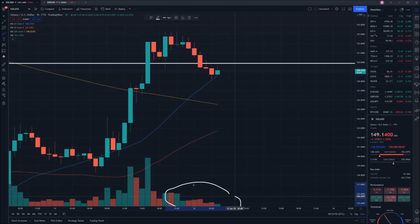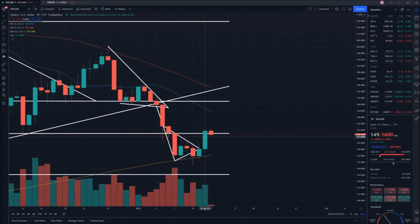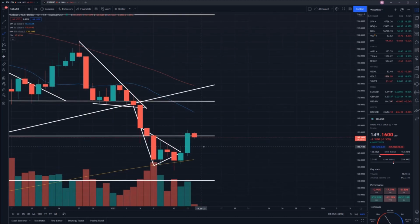One thing to note is the volume's not there. I think everyone's waiting for that break to occur. So just a little bit of buying momentum would be very, very positive. You can see this moving average coming up as well to support it on the hourly chart. Relatively speaking, this is looking a lot better than it was in the past few episodes. So let's see what happens.